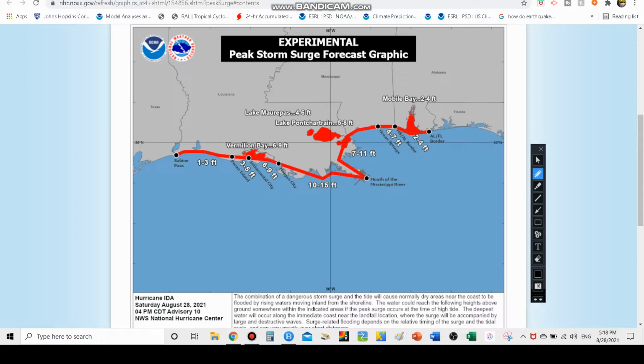4 to 7 feet. That's about the height of humans, if not taller than some. And then once you get to the 7 to 11 feet and the 10 to 15 feet, unless you're the tallest man on earth, or a basketball player, because they tend to be pretty tall. Other than that, this is pretty much higher than most people are. All right, so 7 to 11 feet, 10 to 15 feet, that could even be double some people's height. So I just want to give a little perspective for you on how high the surge could be.